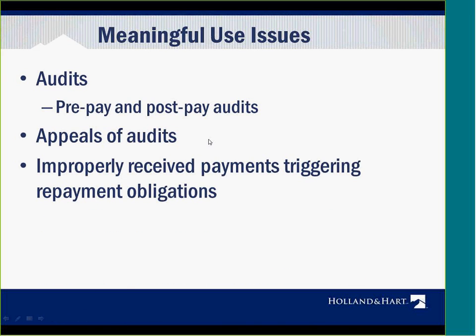Also, there have been at least several headline-making stories on this front, where providers improperly received meaningful use payments, and after the fact it was determined that the factors necessary to claim that payment had not been implemented, or the attestation somehow had not been made correctly or appropriately, and that then triggers repayment obligations. I've seen even, I think, up to 30+ million in repayment obligations for meaningful use.